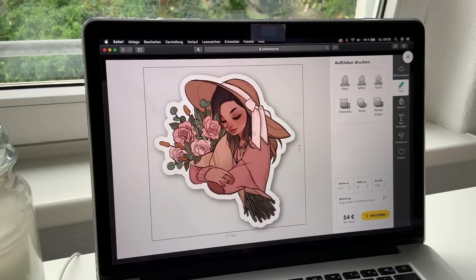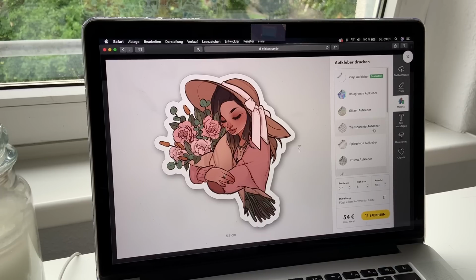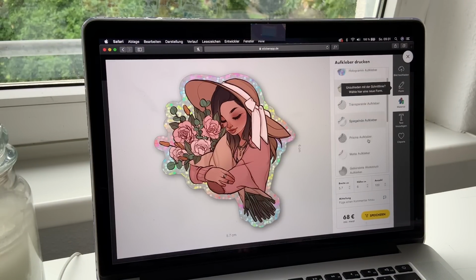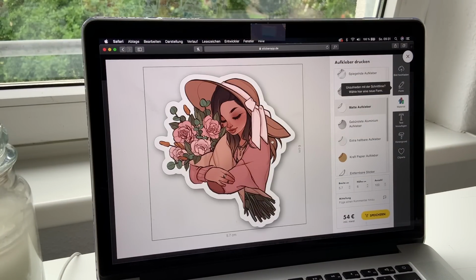The matte effect of the sticker app stickers is one of my favorites because it's very soft and very nice to touch, so I would definitely go for something like that for the sticker. All the other effects seem like too much since this is a very calm illustration. You could also, for example, if you were to choose the glitter, already see what it would look like, which I think is really cool. But I think I'm going to go with matte. That's what I had in mind. That's what I was thinking about last night.